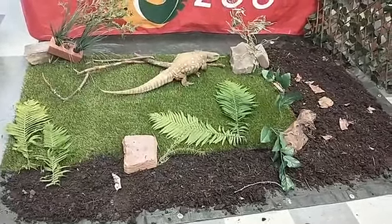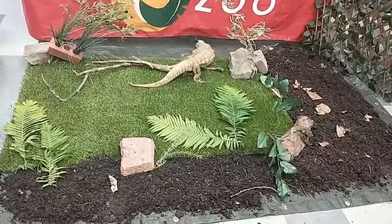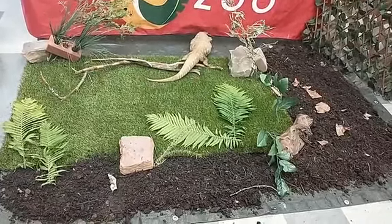They can get slightly bigger than this. Now, Rodney's basically full grown. At 9 years old, he's not going to get too much bigger than this. But he is a very large lizard, so he does need a whole lot of space.